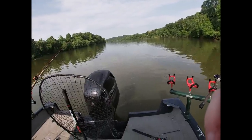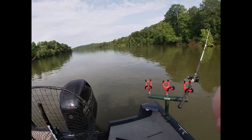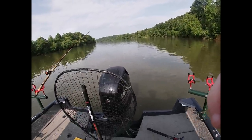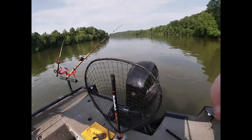All right, guys, we're out here on the river. We're actually fishing a new area on the Coosa that we've never fished before. We got one generator of current today. We're going to be going after pretty much whatever bites. More likely, we'll catch flatheads than blues.